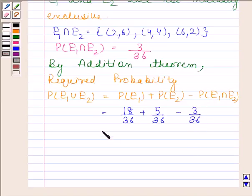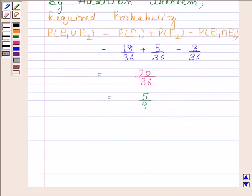And this is equal to 20 by 36, and this is equal to 5 by 9. Hence, our required answer is 5 by 9.